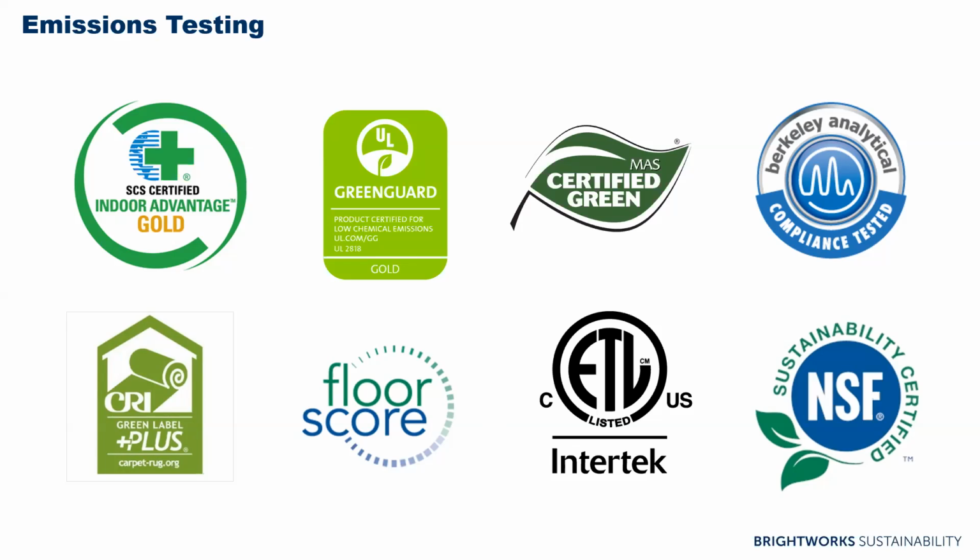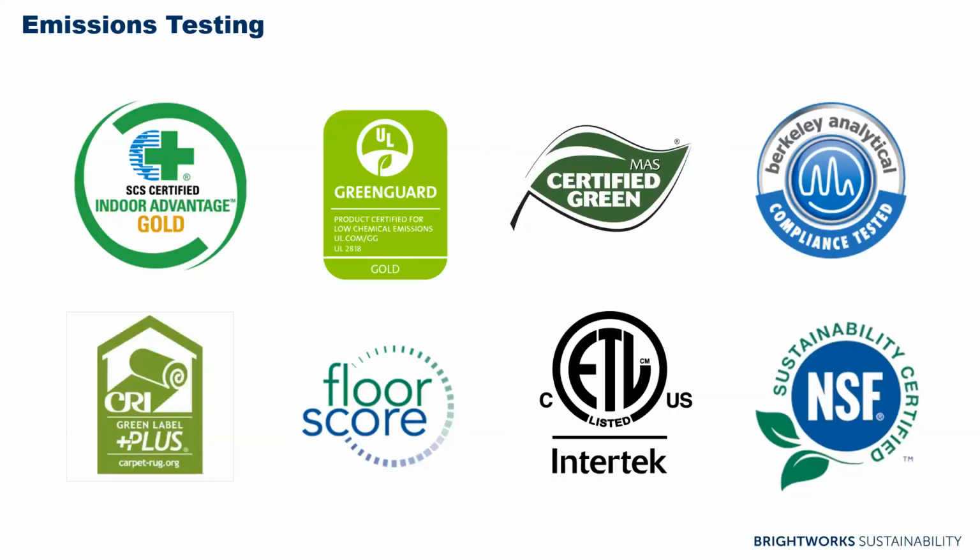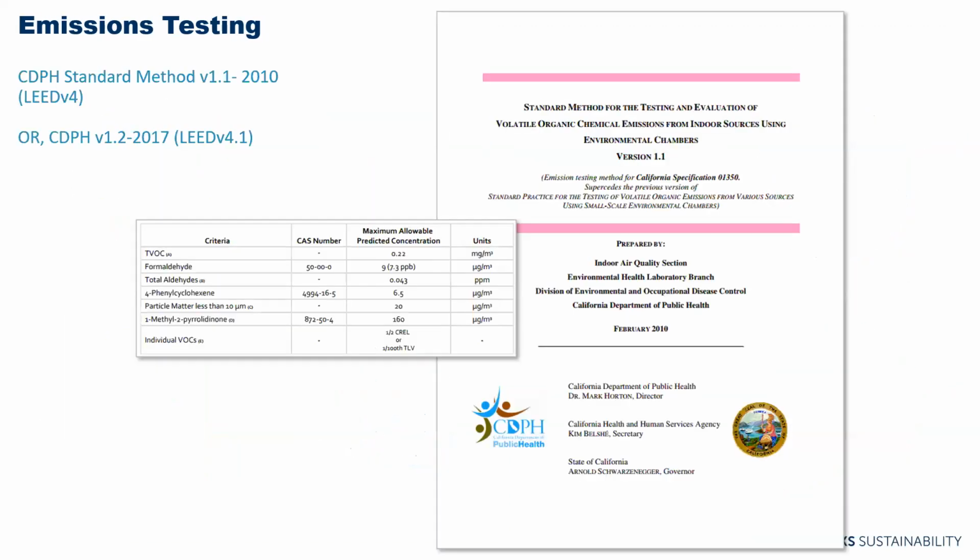Yeah, so what I was saying is that each of these programs requires that manufacturers retest close to annually, and anytime a significant formulation change happens for the product, except for Berkeley Analytical, which is a one-time testing program where they just demonstrate compliance at that point in time. So there shouldn't really be a concern around the versioning.